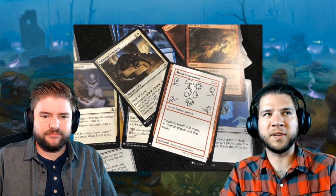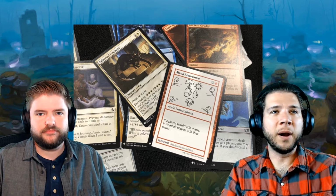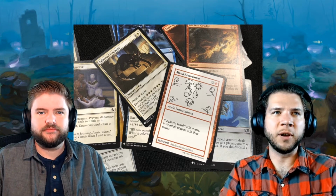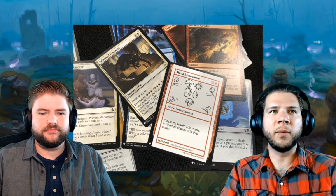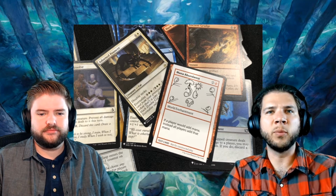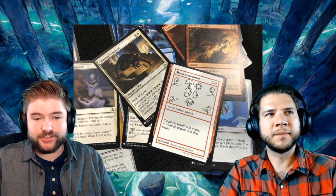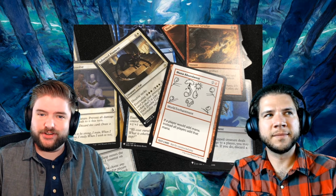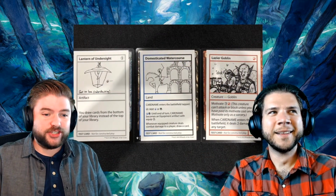And 13 is definitely a meme, with Triskaidekaphobia and whatever that tree was, Tree of Redemption. Yeah, there's a lot of lore around the number 13, so I wouldn't be surprised if Witty Demon is a real card. If a player would add mana, instead all players add that mana. Very interesting. Yeah, it sounds like an EDH card.